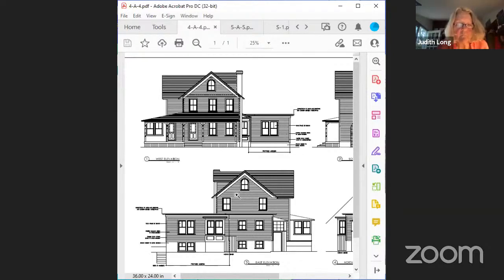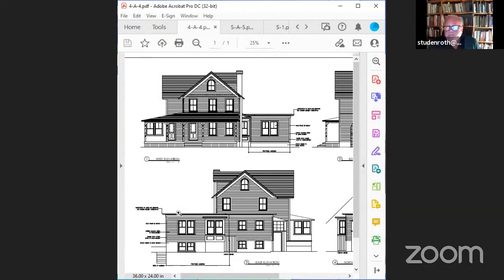It might even have a little flat part on the top of it, but you wouldn't see that from the ground level. You would just pick up on the pitch. I think that sounds good. This is a pitched roof house, and now it's got a great big flat roof extension.